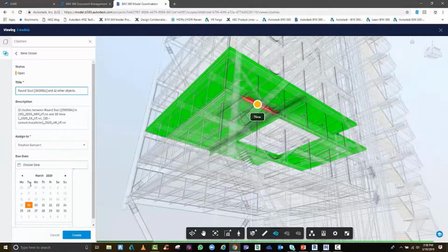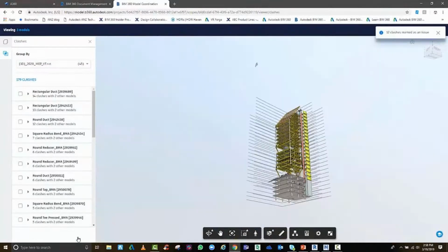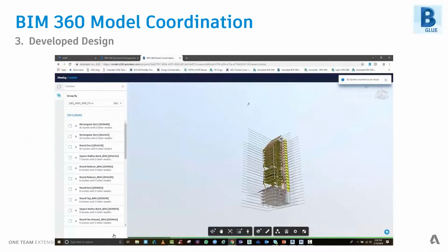So Stefan, again, I want to have him move the beams around to suit my ductwork, and I can create that issue. So he's going to get an email notification and click that link, and it's going to take him straight to the model, and he's going to see what the problems are with the design.